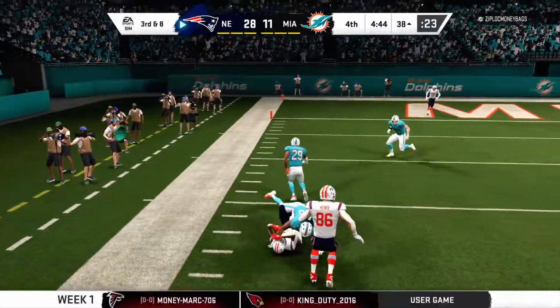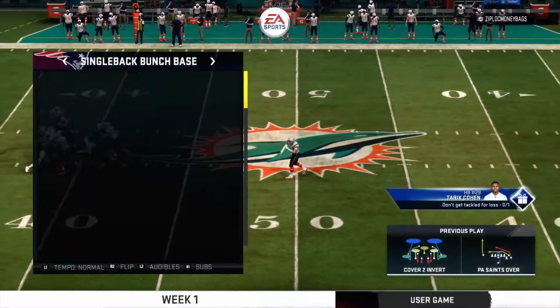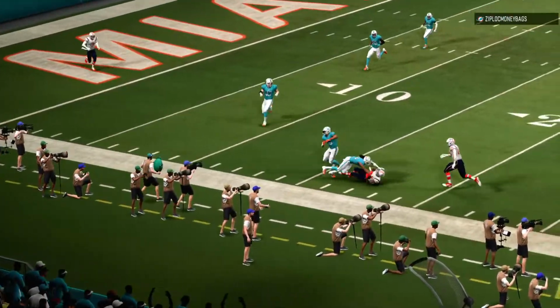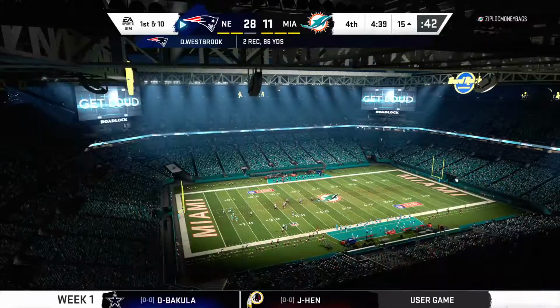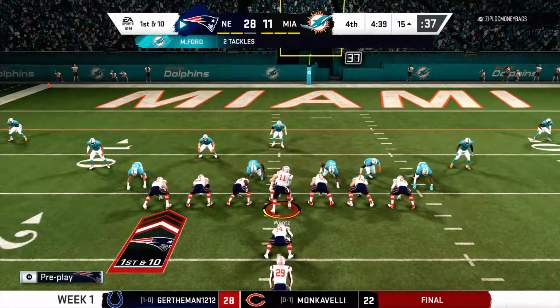Open man is Westbrook, complete. And they're going to be set up down around the 15-yard line. 23 yards on the play. Now the Patriots going to use one of their timeouts. It's just their first. They'll be down to 2 remaining as we step aside here in the 4th quarter.